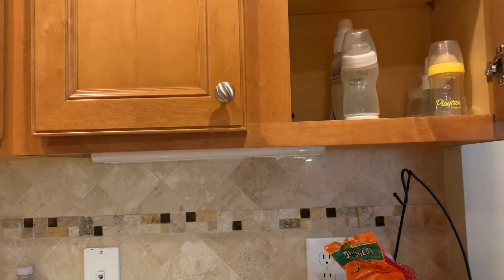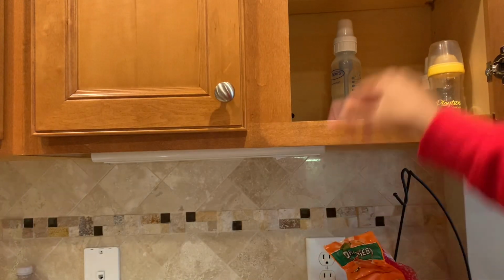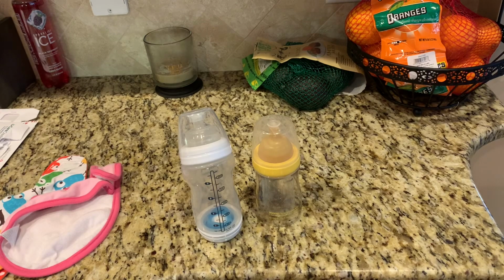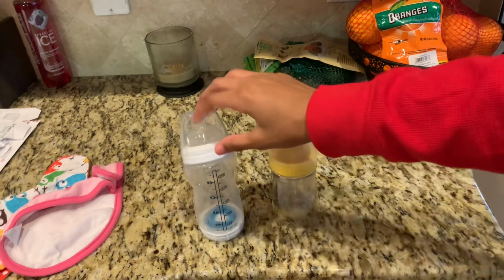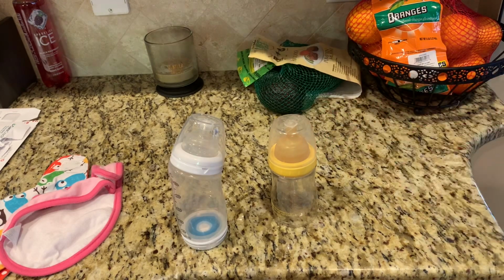All right guys, so they're both gonna get semi-matching bottles. He has a Playtex that's gonna get filled up with 6 ounces of his type of formula. She has a bottle that's gonna get filled up with 4 ounces of her formula. So Lily can't eat solid food yet, so obviously she's gonna have just a bottle and he'll have a bottle of milk. And we're gonna make some homemade baby food just out of avocado. So we're gonna make that right now.